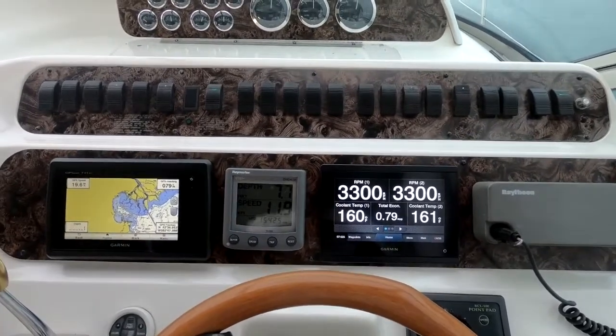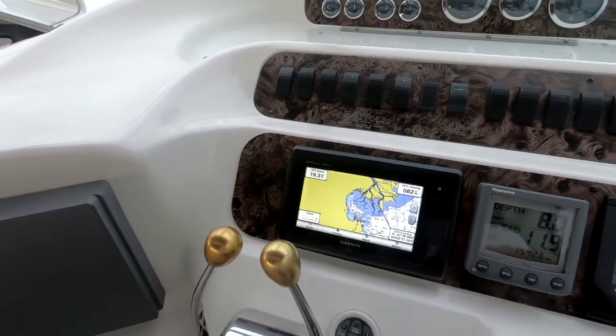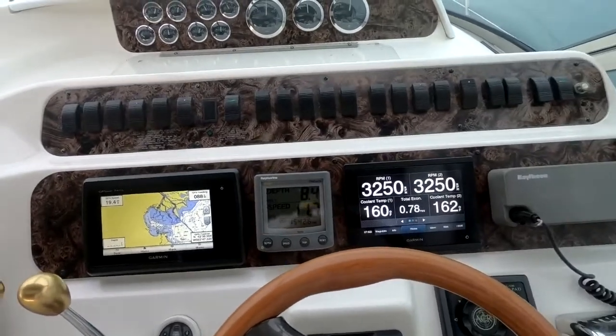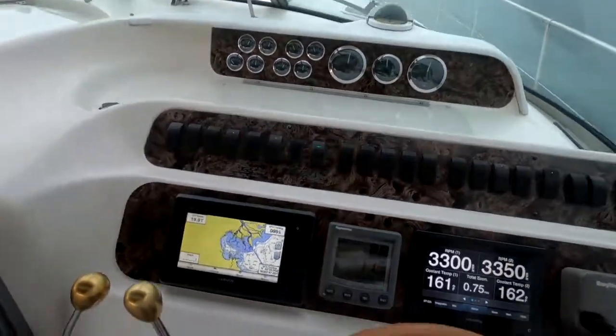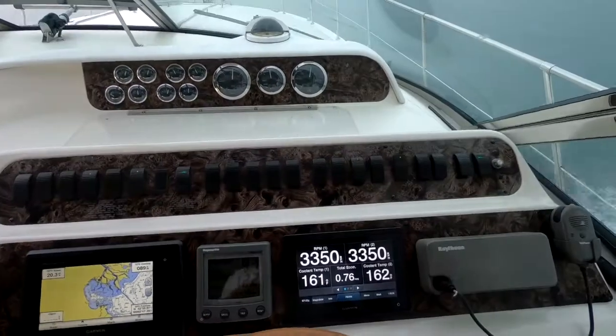We're going to play around and see what we can get here. I'm only doing a little under 20 miles an hour, so it's not that quick. But let's see what we can get. I like to cruise around 21 miles an hour. I think it's where you're going to find a sweet spot on this. But we'll see what happens. We'll play around with the trim.